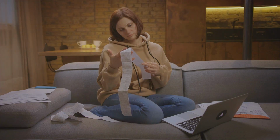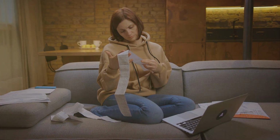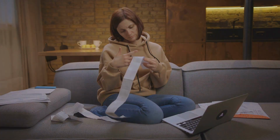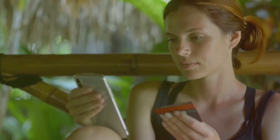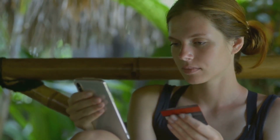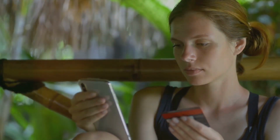Thirdly, keep your credit utilization low. This is the amount of credit you're using compared to your total available credit. For example, if you have a credit limit of $10,000 and you're using $5,000, your credit utilization is 50%. Try to keep this percentage as low as possible, ideally under 30%. Another key point is to avoid opening too many new credit accounts at once. This can signal to lenders that you're a high-risk borrower, which could lower your credit score.